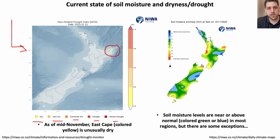One of the inputs to the drought index is soil moisture. So on the right-hand side, we have soil moisture as a difference from normal. Again, a real-time analysis of that. And this takes into account all of the climate stations that NIWA has across the country to build that national level picture of soil moisture.